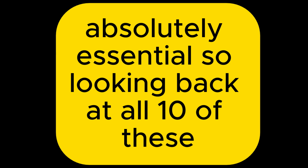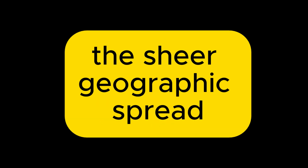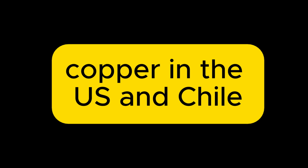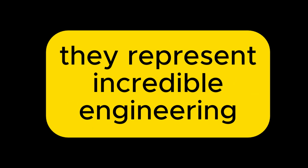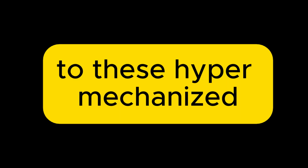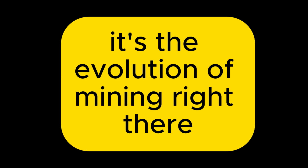Absolutely essential. So looking back at all 10 of these, it's just staggering, isn't it? The scale, the variety of what we're pulling out of the ground, the sheer geographic spread. It really is. Diamonds in Siberia and Canada, copper in the U.S. and Chile, gold in Australia, operations on remote Arctic islands and in vast deserts. They're definitely more than just holes. They represent incredible engineering, massive geological processes, and, well, centuries of human ambition. Exactly. Each one tells a story. From the back-breaking manual labor at the Big Hole to these hyper-mechanized, technologically advanced sites today. It's the evolution of mining right there.